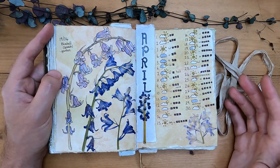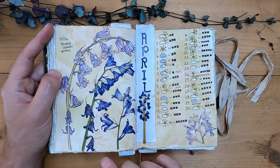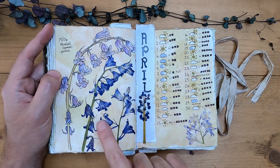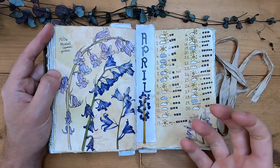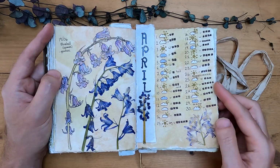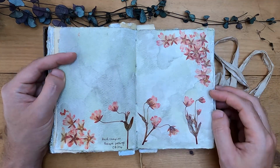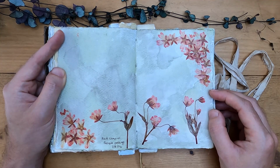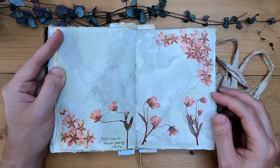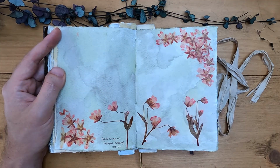Now in April, and April is all about bluebells. I really like how the bluebells look against this background. The purple really pops out and really stands out here. Sometimes I don't want to put too much on the page. This is very pretty and I wouldn't want to add more to it. This is again some antique flower pressings, and this is some campion.